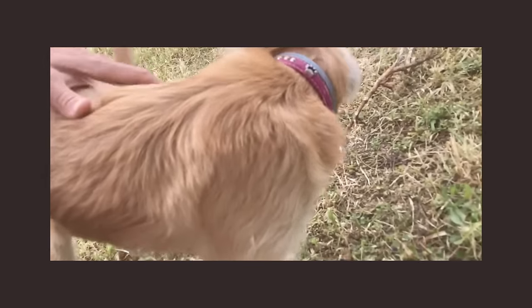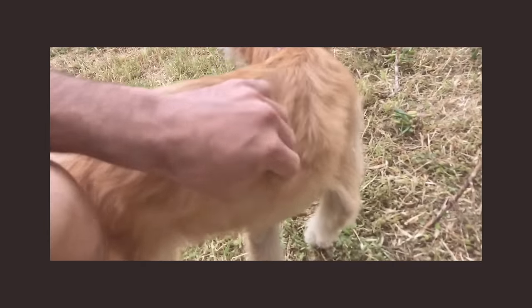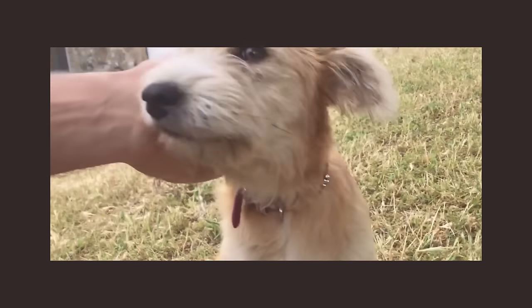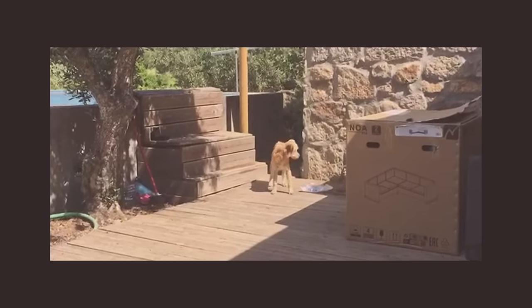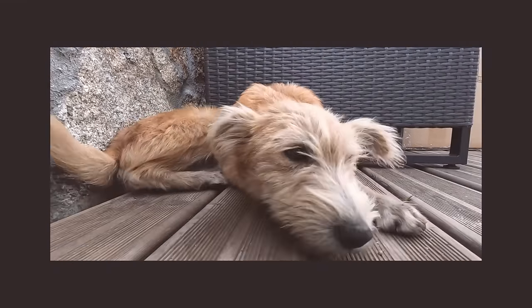She is a Portuguese podengo, which is popular with hunting. It's very common for a dog to be abandoned after hunting season, which I don't think is the case with her, because the vet suspects she's one or younger, or potentially her mum was used for hunting. The mum wasn't neutered. The mum had unwanted babies and they dumped the puppies, and she's managed to survive.